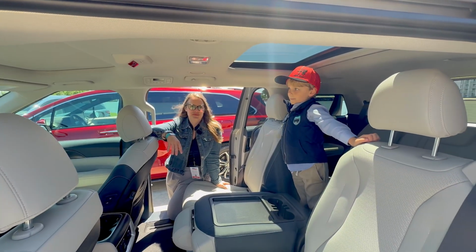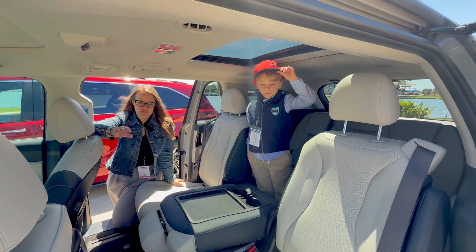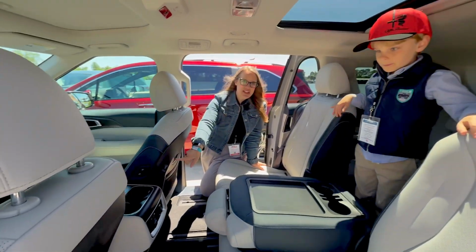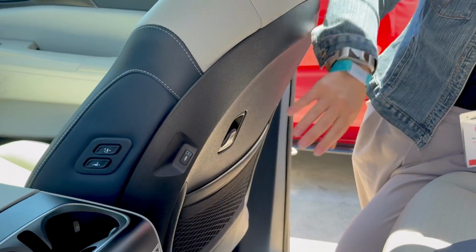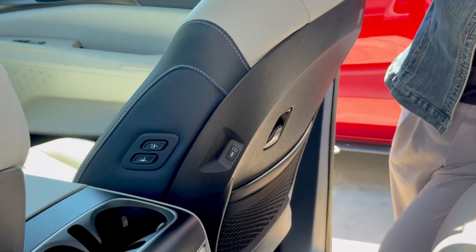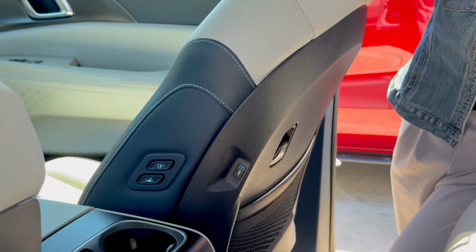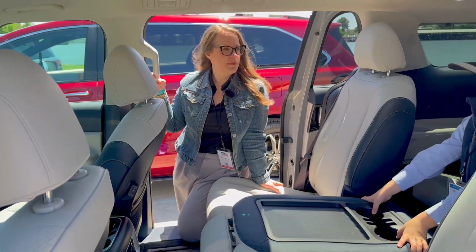And you can get that open air experience whether you're in the first row or the second row. So lots of convenience and luxuries there. And a little hook right here that you could put a little trash bag or a bag that has some toys or something in it for the kids. I always say, because it's right next to that USB port on the side, if you're not currently charging your phone, you can wind your phone cord up right there too.